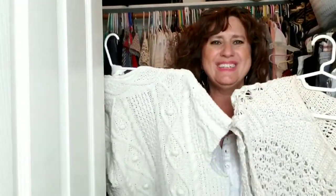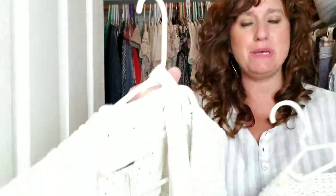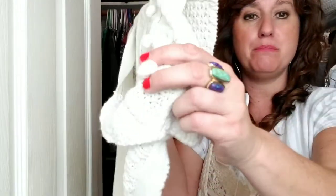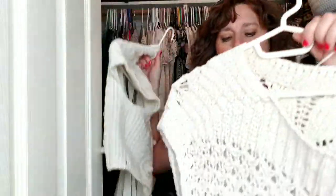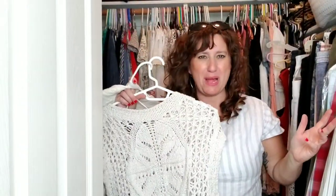Okay, so I know this is probably bad because these sweaters are so similar. They're both Free People. This is a cropped sweater with a tie waist and it has these little baubles. So fun. And this is a cropped sweater, but it's almost like a sleeveless vest sweater. So I get to keep them both, right? Because they're similar but different. So everyone needs at least one long owl top in their wardrobe, right?